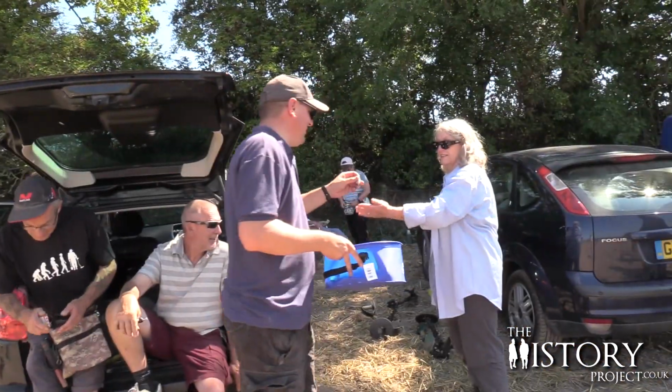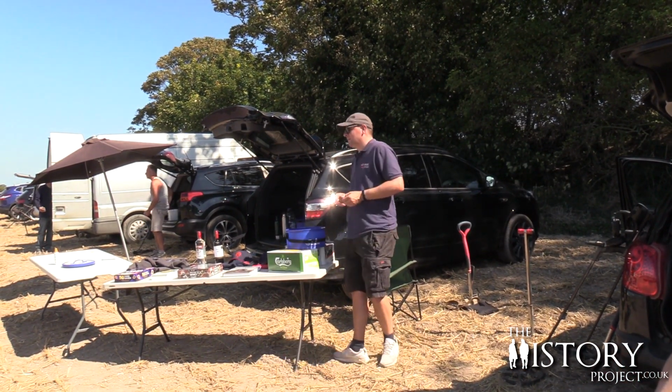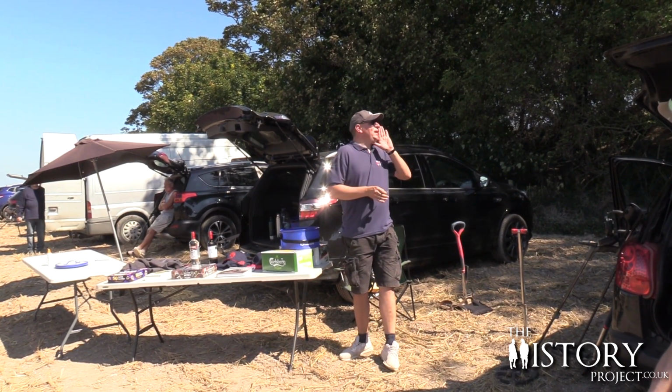Everyone stopped metal detecting for a little while and we're going to go to a raffle. Richard's got a number of prizes donated to raise a bit more money for the charity, so we're all going to have a go at the raffle. I'm going to see if I can win a really good prize. Right, first ticket is green, 86. Green, 86. I didn't win the raffle.